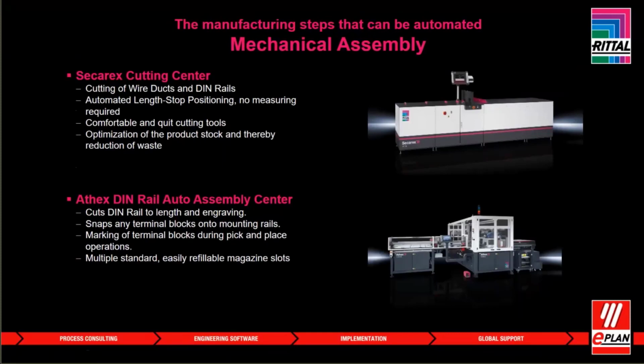In itself, the machine can be used to optimize the cutting of standard 2 and 3 meter lengths of DIN rail and wire track, and optimize that over several jobs so that we have the least amount of waste possible. But really where the savings come is the hand measuring, the walking back and forth to some centralized cutting system on the floor, and piece by piece having to walk back and forth after each cut is made, measuring again and going back to, say, a cutting position on the floor.